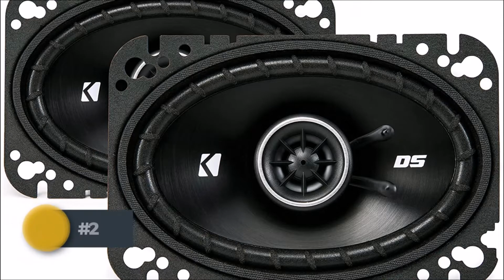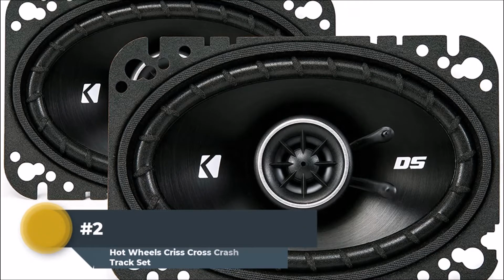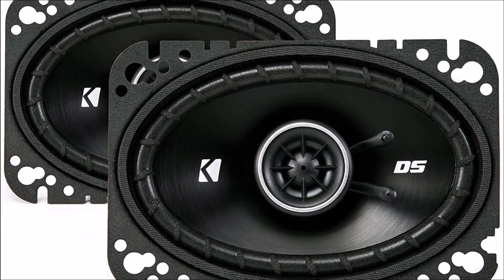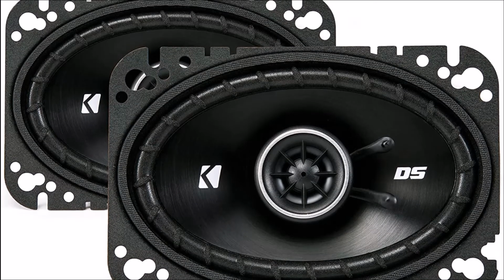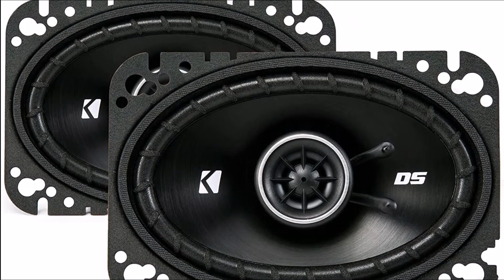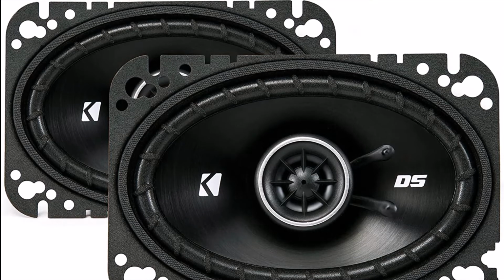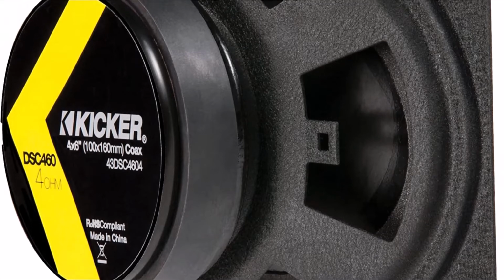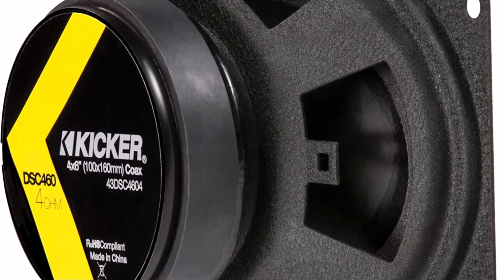Number 2. Kicker Hot Wheels Criss Cross Crash Track Set. Kicker's DS Series coaxial speakers fit nearly any vehicle door for an enormous improvement over factory sound. With stiff polypropylene cones and ribbed, UV-treated foam surrounds, this design gives you the realism and power you've always wanted. Find your perfect fit with 100% SweatGuard moisture-wicking lining. And even though it fits nearly every vehicle on the road today, Kicker DS Series speakers still save you time, money, and aggravation by going right out of the box.